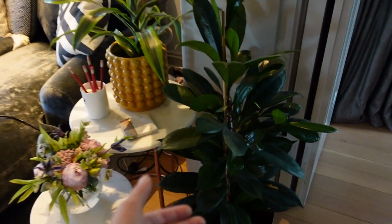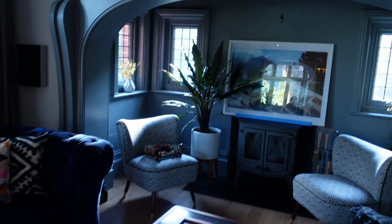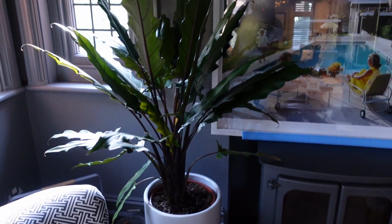I also bought this one. And I bought this one too. A lot of our houseplants were looking a little bit... Oh, and this one. Over in this corner. I love it. So yeah, I've moved some stuff around.